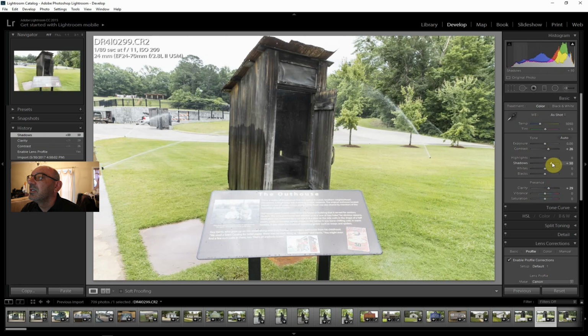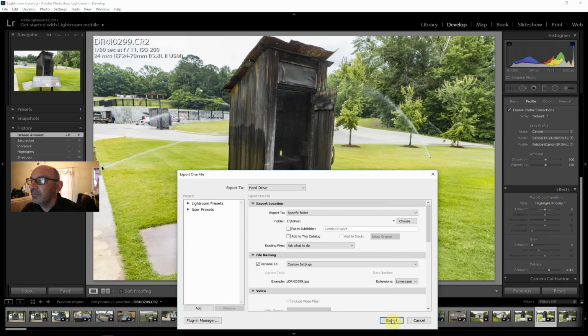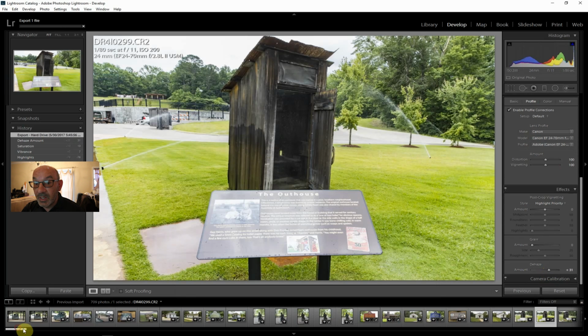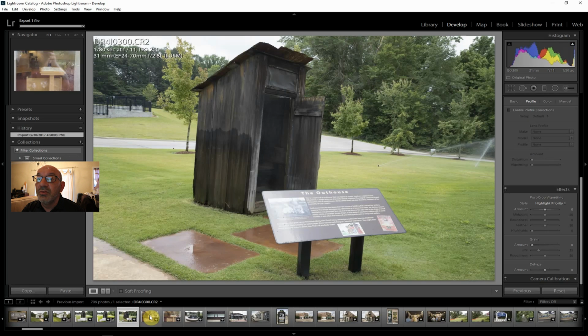Bring up the shadow so you can see inside. There's actually a plexiglass sort of door on here. Nobody can get inside it. There we go. Bit of colour to the grass. That works. So this is just a different view of the outhouse.